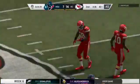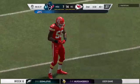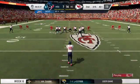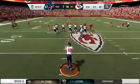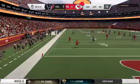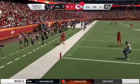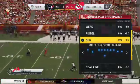Roethlisberger. Oh, the pressure too great, and he goes down once more. Jared Davis, he's the one to get him this time, and back-to-back sacks brings up 4th down. And just a single punt for him in the loss last week as he sends this one away. The Chiefs take over 1st and 10 at their own 8-yard line.